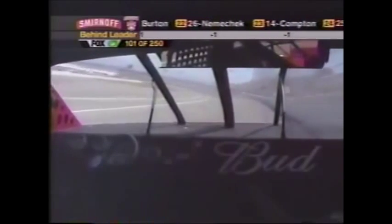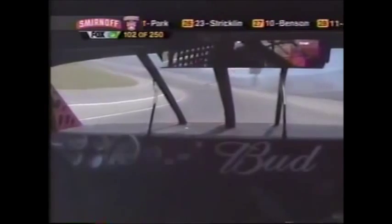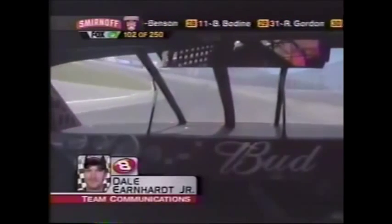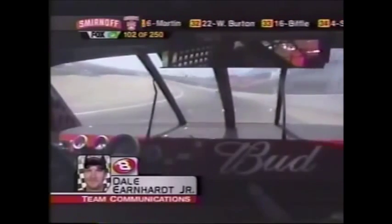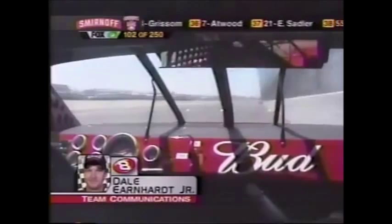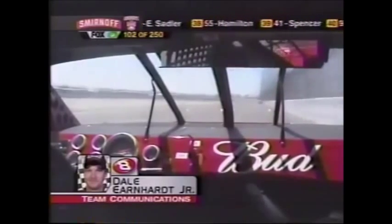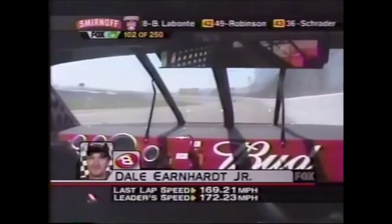Dale Jr. has drifted back a bit here. He's 15th. Real tight in the middle. Real loose off. All 3 very serious problems. All right, we need to fix loose in, loose off, and go back to fixing the tight in the center. I love that. All 3 very serious problems.